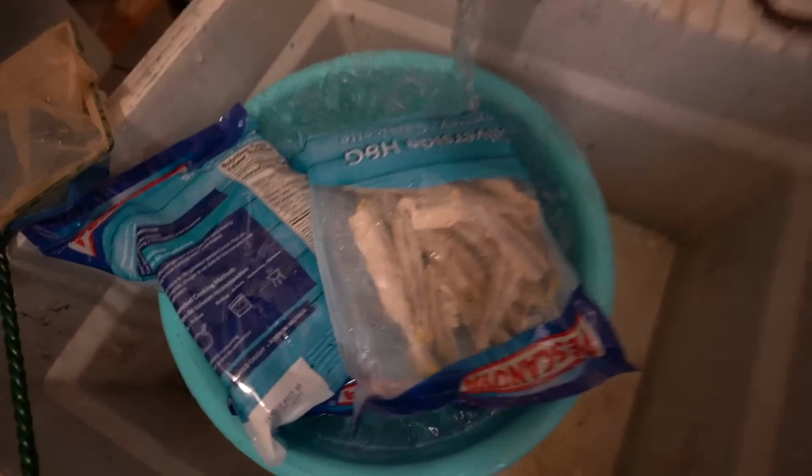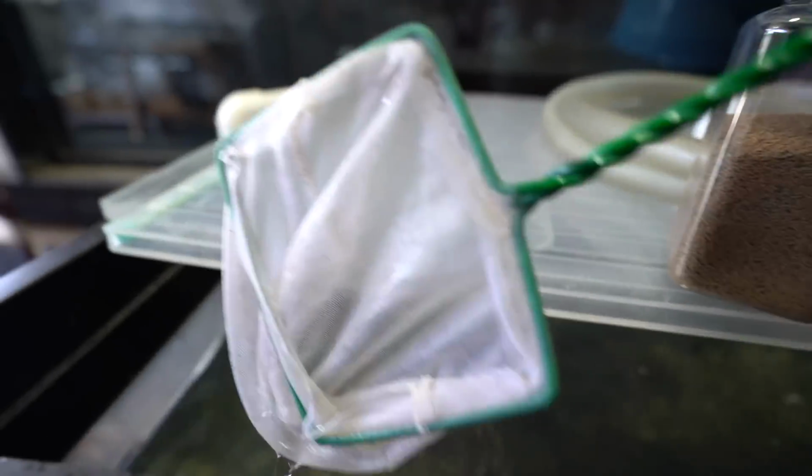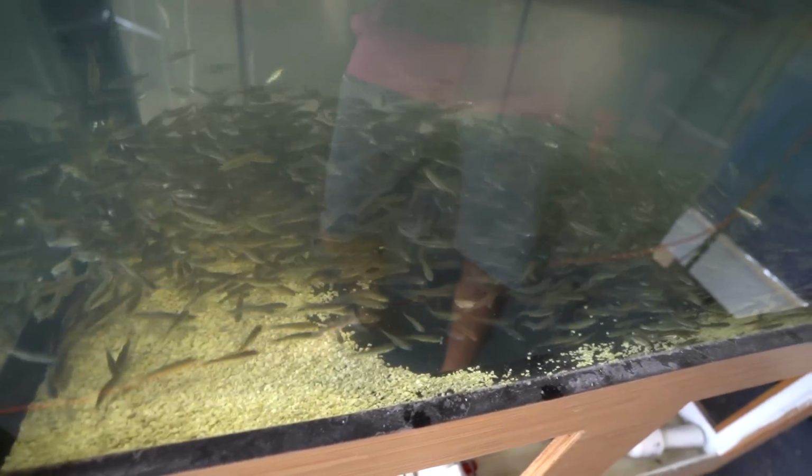I'm gonna pick the camera back up, but I'm just gonna experience this with the camera. It's the next day and we're defrosting some silver sides to feed all the monster fish, and I'm stoked about it. While we wait on the frozen food to defrost, we've got a net right here and a whole lot of live fish. We're gonna feed some peacocks, tigerfish, and a couple other things just for the time being.